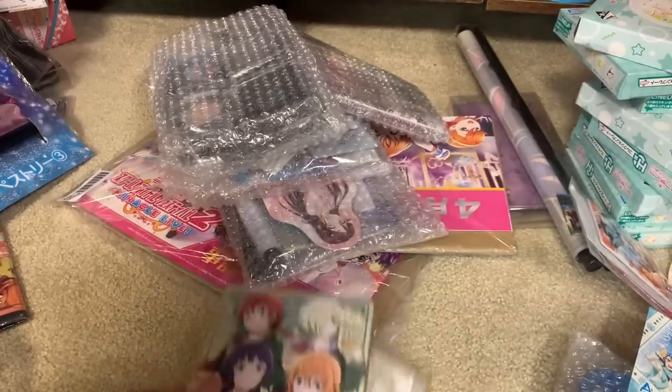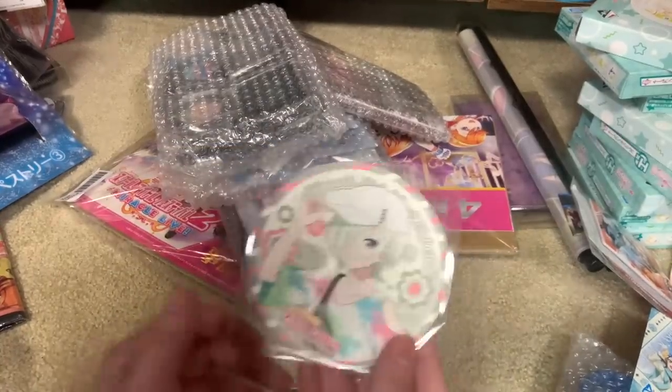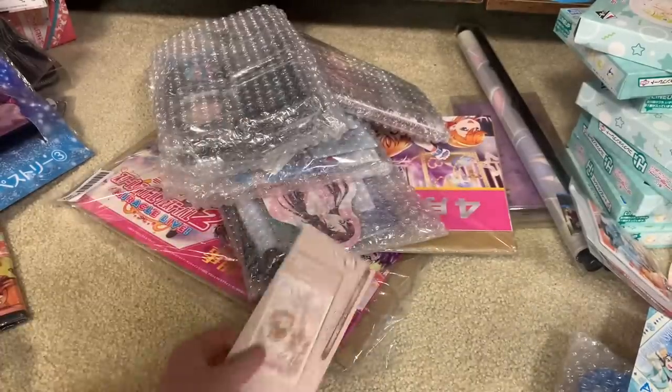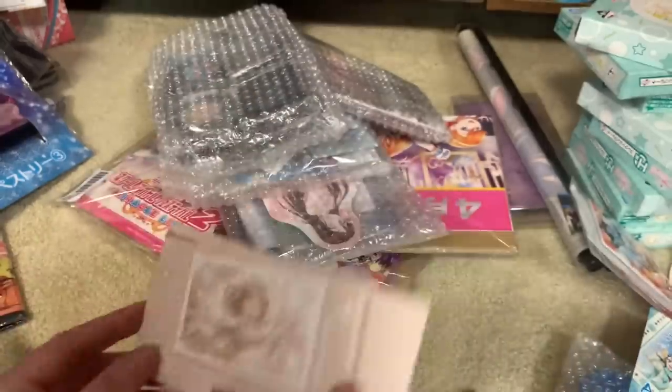And I got the Summer Kari. And then I have these two Shikishis. Of course she has a burger. And then we have, I think these are meant to be coasters. These are actually pretty hard to get certain characters of sometimes. And then in here we have something. Oh, cute. Yeah, had to get it.